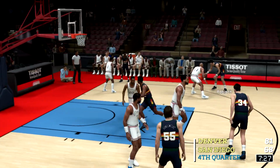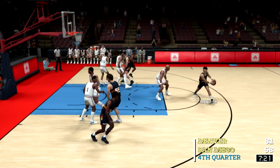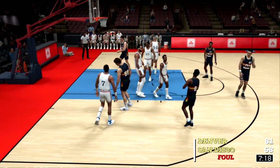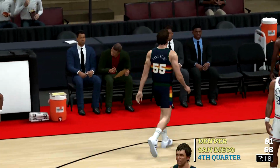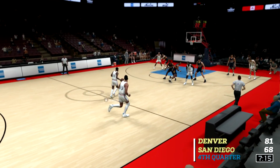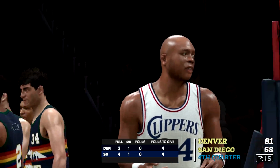Dunn passes to Robish. Here's Shea. Shot clock at 5. Hubbard. Both teams will make substitutions. Second personal foul. Substitution on the court. San Diego, they've gone 4 of 8 in this fourth quarter, shooting an even 50% from the field. The Clippers call timeout.